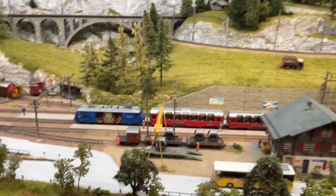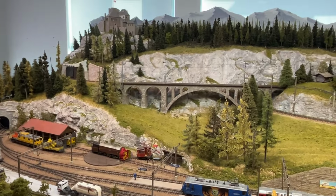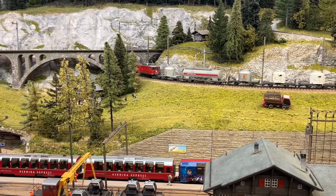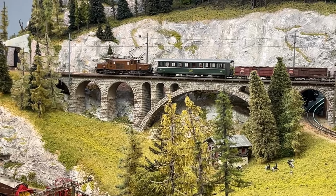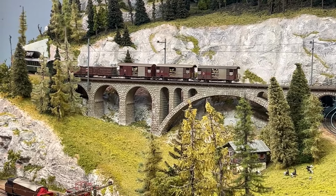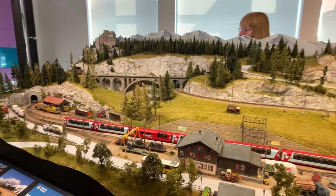The Bergeller Bahn is a 3.5mm scale narrow gauge layout set in Switzerland in the current day. It was inspired by the railway that was proposed in 1913, but the line was never built. We love the impressive viaduct. Amazing, incredible layout.